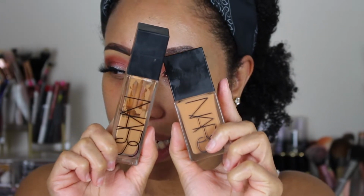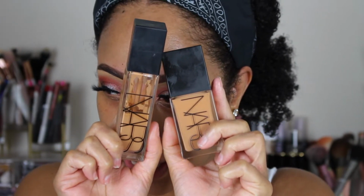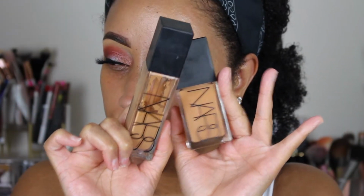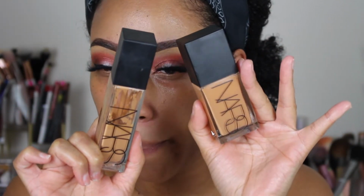Now this one is also $49 for 1 ounce. This one comes in 34 shades. I got the shade Cadiz in this one as well. I did notice there is a slight difference in color. I don't know if you guys can see that. It's within the same color wheelhouse. This one to me is a little bit more peachy. This one's a little bit more yellow. They do blend pretty evenly. I have, like I said, done this video several times and you can't really tell the difference.